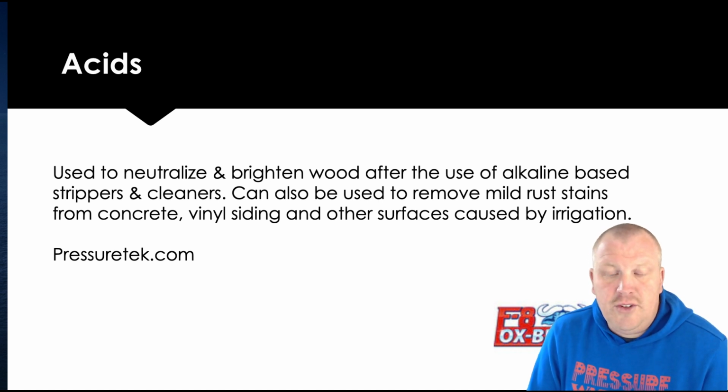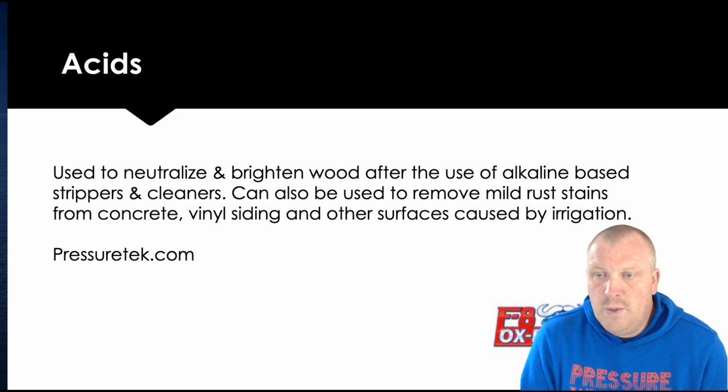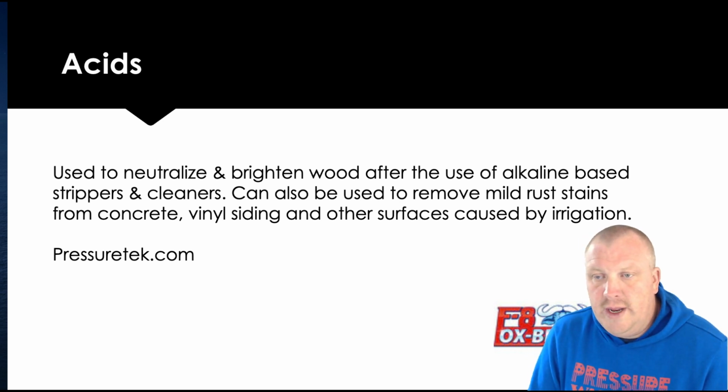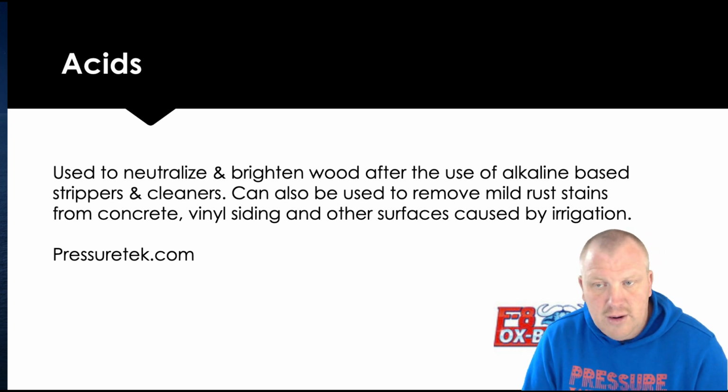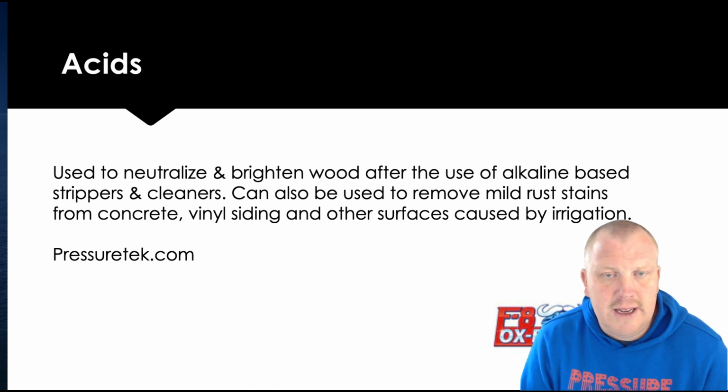oleic acid. It's used to neutralize and brighten wood, so we can use this to clean after we clean a deck. We can neutralize the soap that we put on and bring it back to neutral. It'll make it look brand new versus all kind of yucky. We can use this after concrete cleaning, and it'll help give it a little bit more of a white look on concrete cleaning.